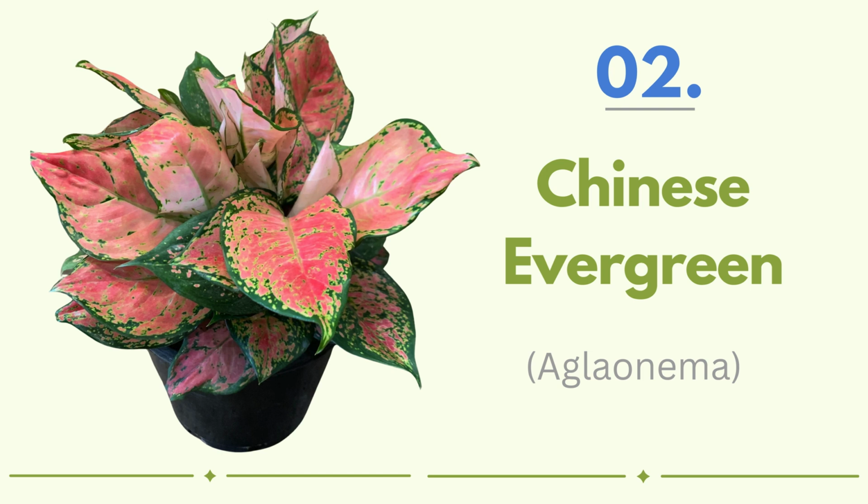This plant is also super forgiving when it comes to lighting. It's happy with just a little bit of indirect light, which means it can thrive in those tricky spots that don't get a ton of sun. And here's the kicker, it doesn't need much water. Water it once a week, maybe less in the winter, and it'll be totally content. Just avoid soaking it. So, if you're busy or you just don't want to overthink it, this plant's got your back.